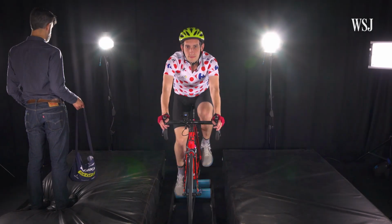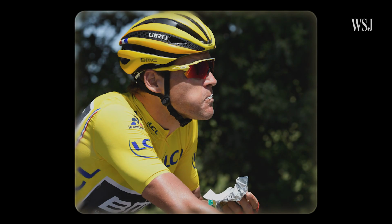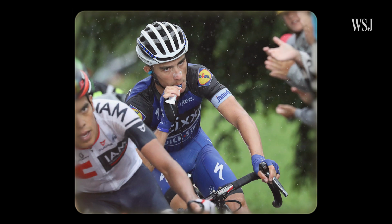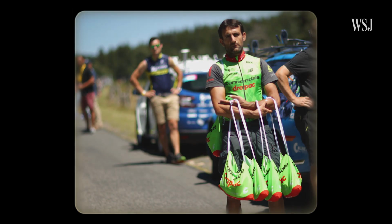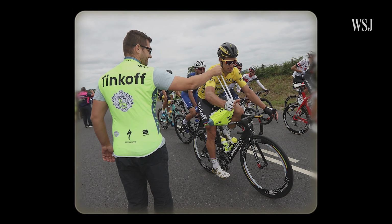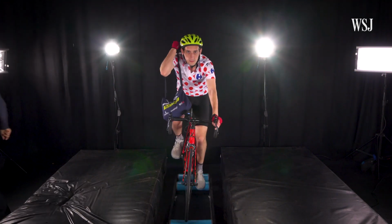6,000 calories. That's how much a rider needs to get through a day at the Tour. A lot of that refueling happens mid-race, with riders collecting food bags called musettes from the soigneurs who stand in a designated feed zone. Looks simple enough, right?